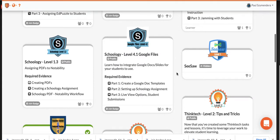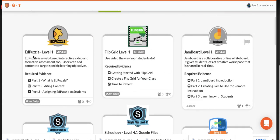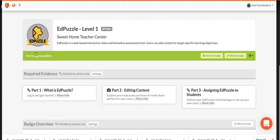Each of the badges is going to show us, and this is probably the best part about it, exactly what is going to be asked of the users, of the participants. So you'll see that we have 3 different parts to this Edpuzzle badge. The first one is getting started and what is Edpuzzle, and then editing content, and then assigning. In most cases, people will go in the order in which this is presented, but they don't have to.